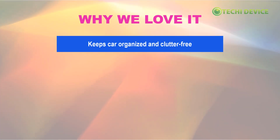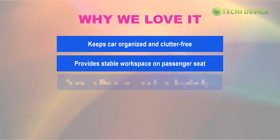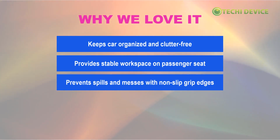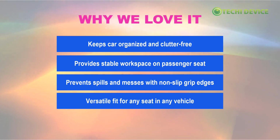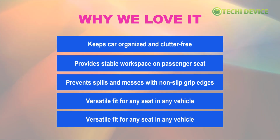Why we love Stupid Car Tray. Keeps car organized and clutter-free. Provides stable workspace on passenger seat. Prevents spills and messes with non-slip grip edges. Versatile fit for any seat in any vehicle. Lightweight and portable for on-the-go convenience.